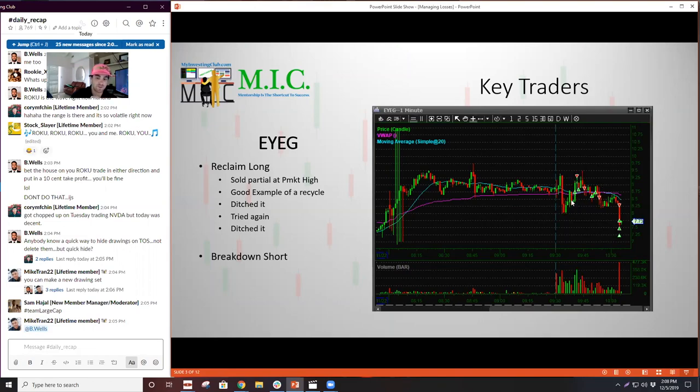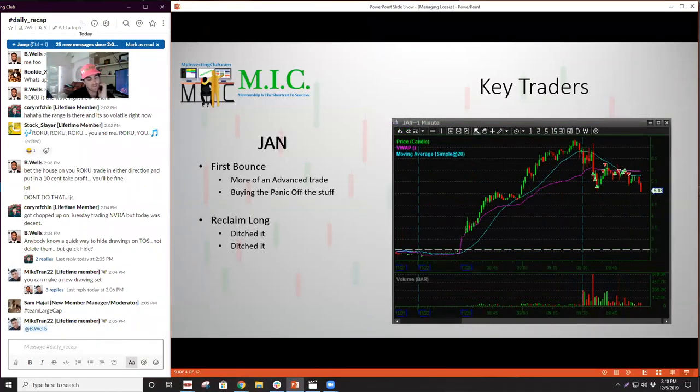We just talked about that: buying it, selling a piece right there, just trusting that it's going to fail the first time at a little first resistance. Like I talked about last time, when you're recycling, the goal is to take advantage of little mini trades in between your idea. Now, my idea was tens. Jan was a good example of a quick first bounce trade I took.